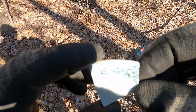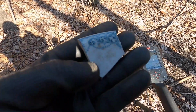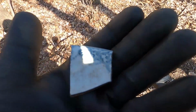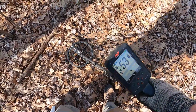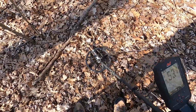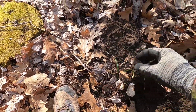That's pretty cool. I don't know if you can see the design on there. Maybe if I shade it a little bit. Oh, some porcelain. Point 53, point 54, 4 to 6 inches down. Seems to be a small target. All right.